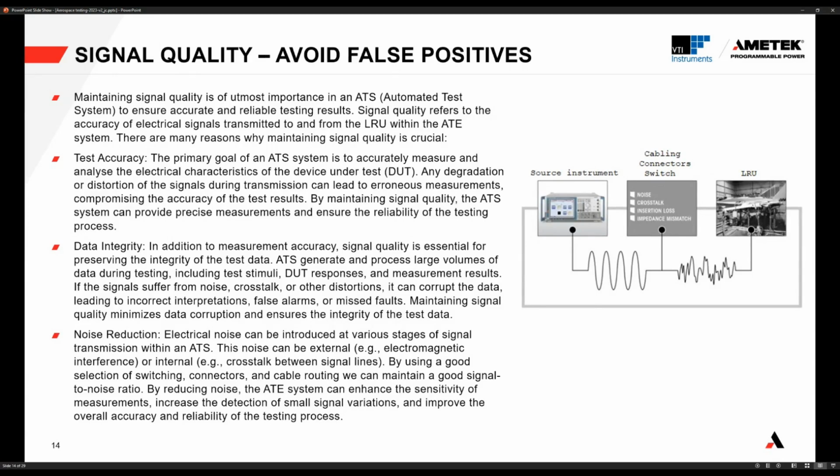Therefore, routing and getting the signal from your LRU to your source instrument, or from your source instrument to your LRU, becomes really important. At that point, we need to give the same amount of attention that we gave to our source or measurement instrument. We need to apply the same signal quality requirements to our cabling, our connectors, and our switching within that ATS. Ultimately, it comes down to reducing noise within your system. The lower the noise you introduce, the greater your signal-to-noise ratio, and therefore the smaller the signal variations coming from your LRU or going to your LRU that we are able to measure.